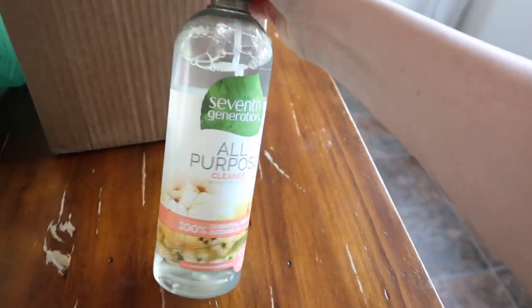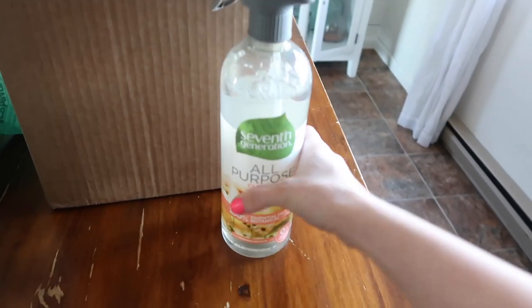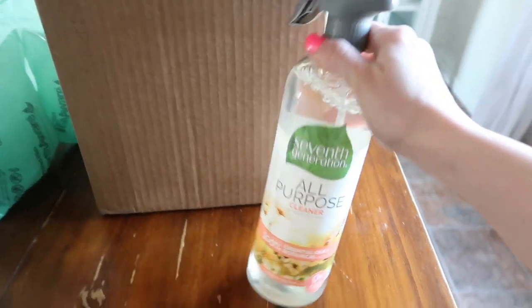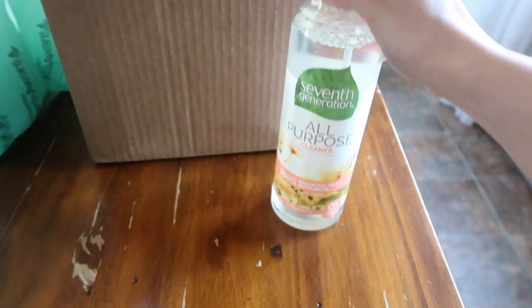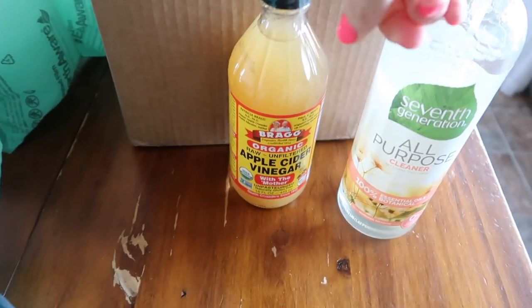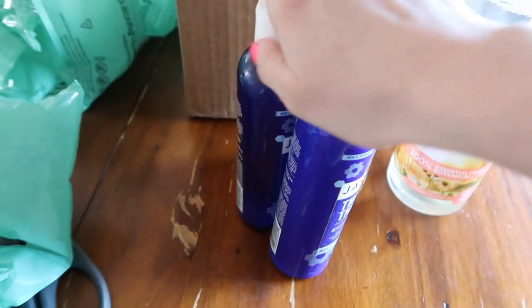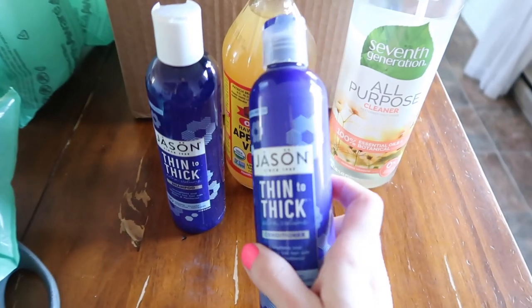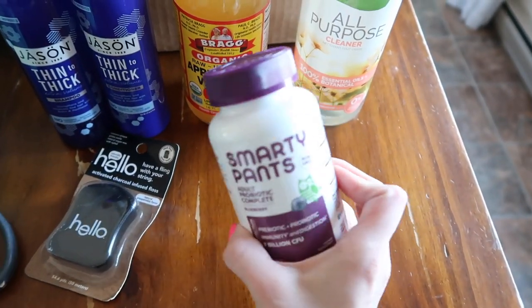Oh yes, I'm super excited to try this out. I'm actually gonna probably use this on my countertops while I'm cleaning in the kitchen today. It's Seventh Generation, and the scent is Morning Meadow. I also grabbed just some apple cider vinegar. I drink this in water sometimes. I'm really excited to try these out. They are a thin to thick shampoo and conditioner. They have all kinds of vitamins for kids too.